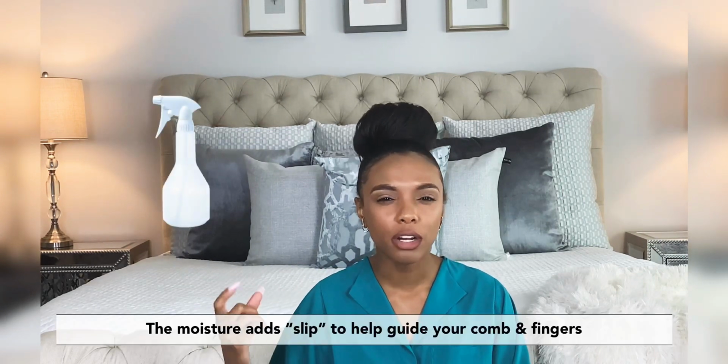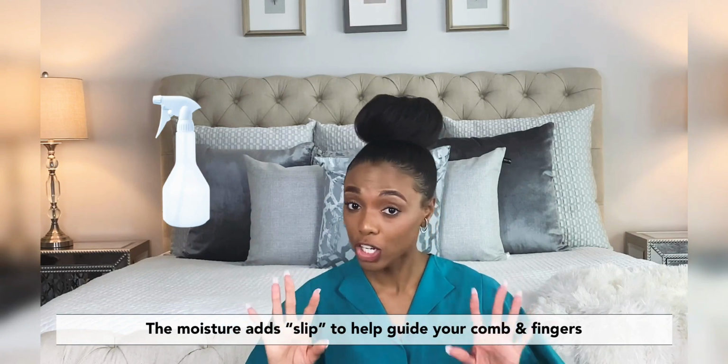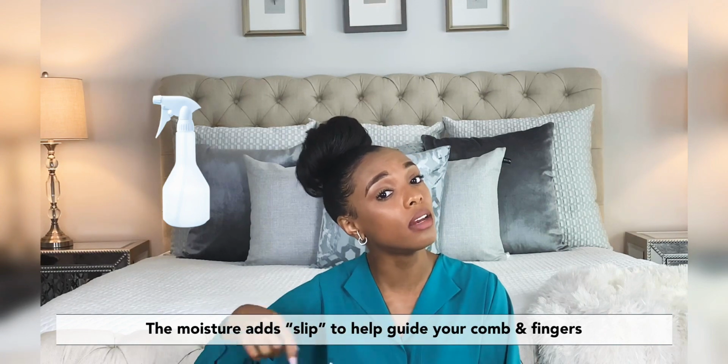I spritz water or a leave-in throughout my hair. I then take my fingers to feel out where tangles are and then follow it with a wide tooth comb typically. So it's kind of a mix of my fingers and a wide tooth comb. Your comb is not really feeling where a tangle is. It's just ripping through your hair, period. And you can't really tell the difference, or you're not really aware of when that's happening.